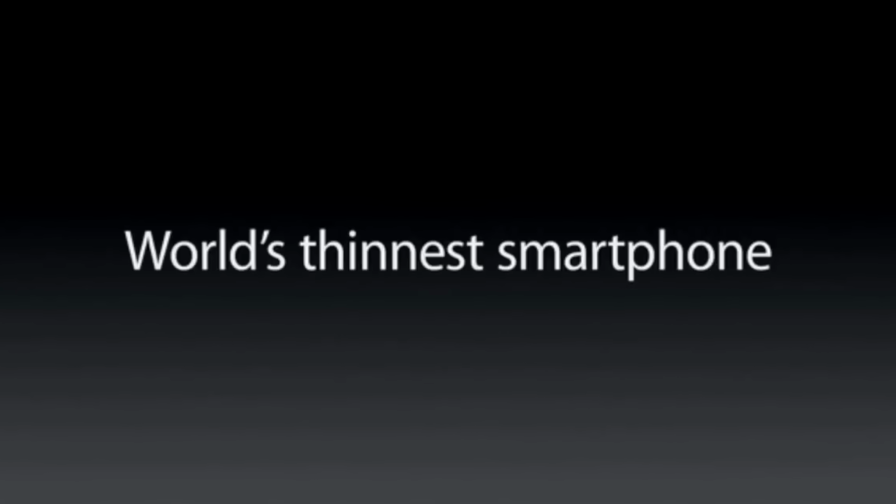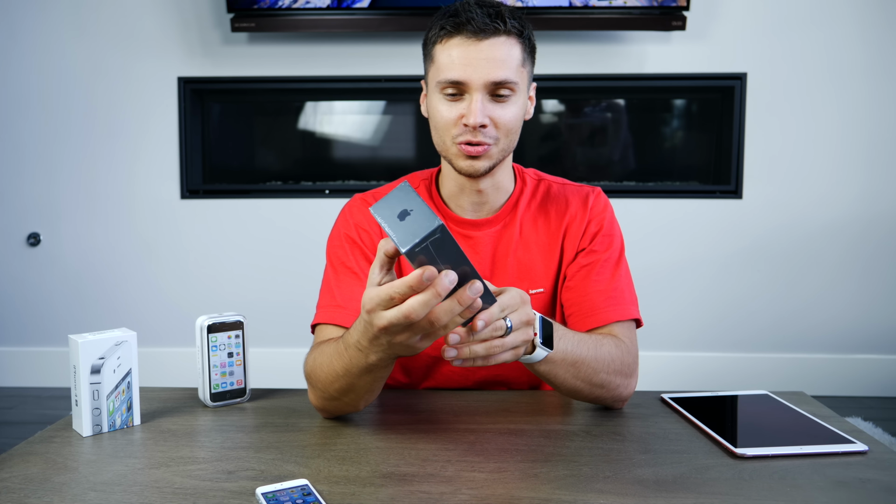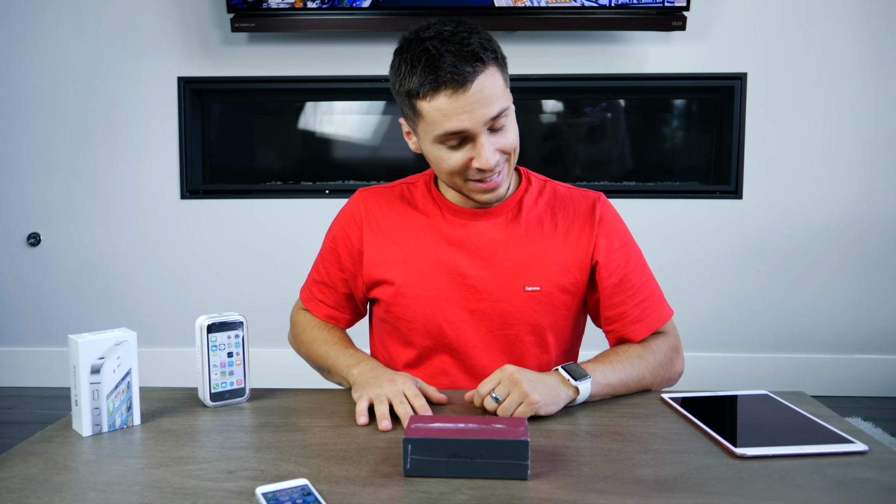It was announced on September 12th, 2012 and released on September 21st, 2012. So it sounds a little familiar, right? That's the same schedule for the new iPhone XS. So a lot of similarity here. Let's go ahead and do it.